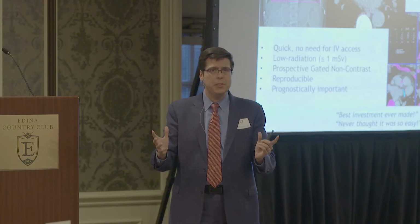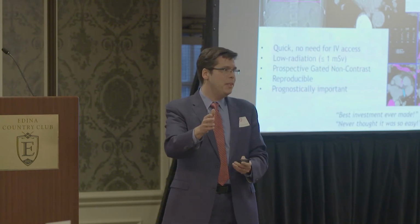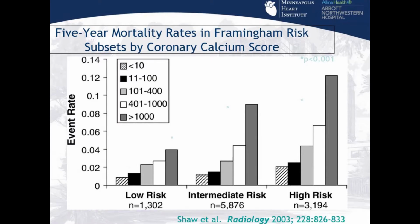We screen for risk factors, but we don't screen for heart disease. Just look at the arteries, and the arteries will tell where you are. This is a study showing that when you look at the traditional risk factors and you divide the population into low risk, intermediate, and high risk, despite being high risk by all the risk factors, if you do not have a lot of calcium, which is this hashed one here, you actually have a very low risk.